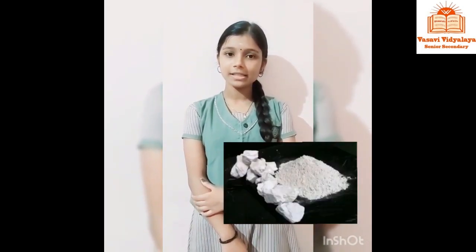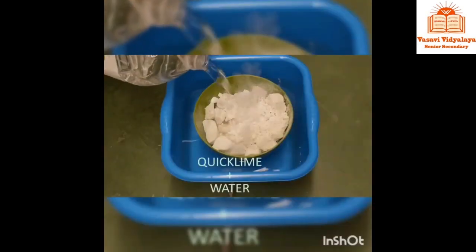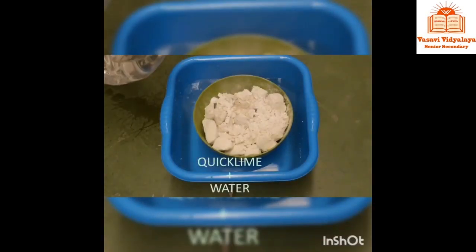I am Lakshma. I am going to explain the reactions of quicklime with water and some of the uses of its product. Do you know what happens when quicklime reacts with water? Calcium oxide or quicklime reacts vigorously with water to produce slaked lime or calcium hydroxide, releasing a large amount of heat in the process. In this reaction, calcium oxide and water combine to form a single product, calcium hydroxide.